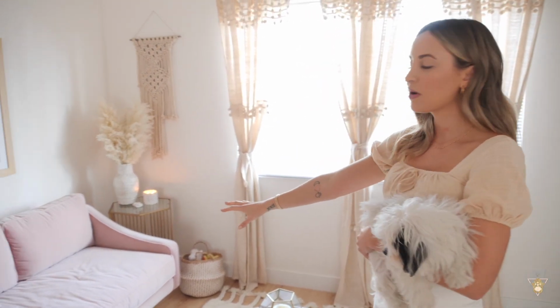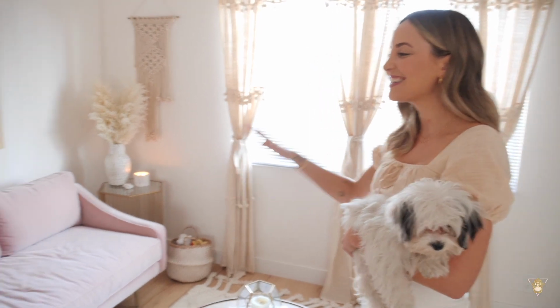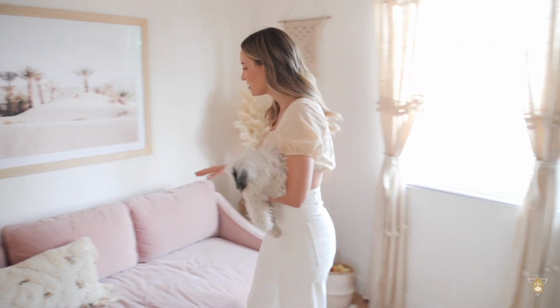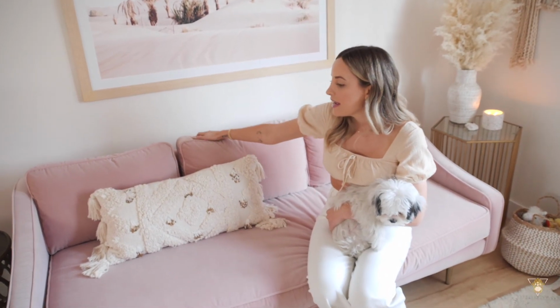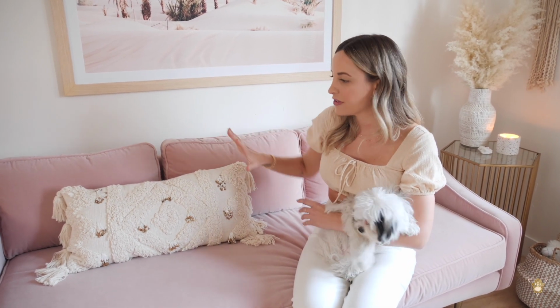So the couch I ordered from Article, and yeah, I went there. I got a pink couch. I was kind of toying with the idea of getting a more neutral couch, but I thought, you know what? No, this is my apartment. I'm gonna enjoy living here, and I want a pink couch. And I'm so happy because I feel like it came and it actually feels a lot more neutral than I thought it was gonna be. You think pink couch, and I'm like, yikes. But it doesn't feel too overpowering in the space.